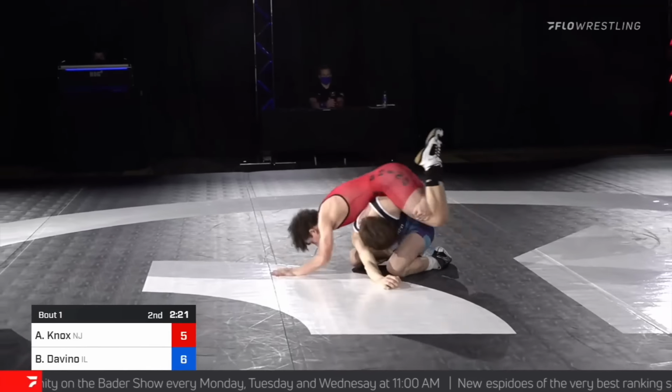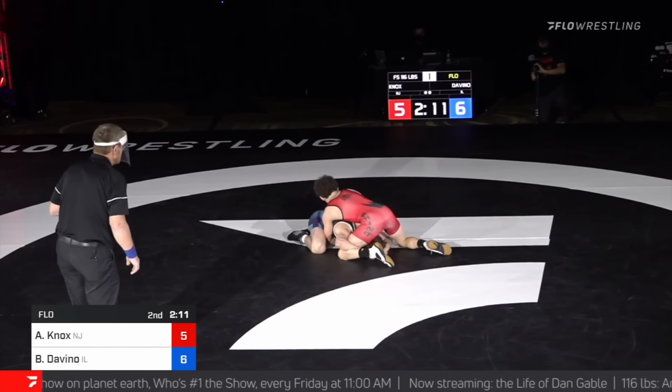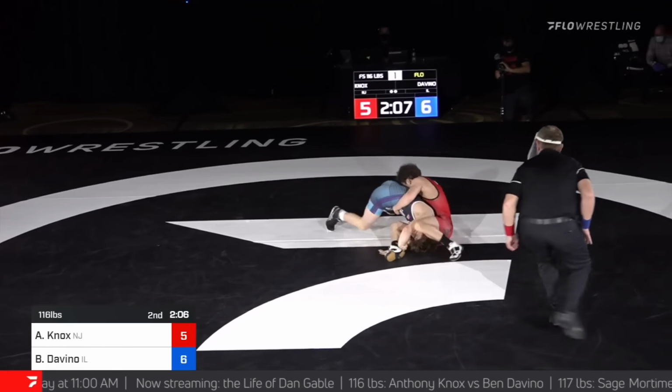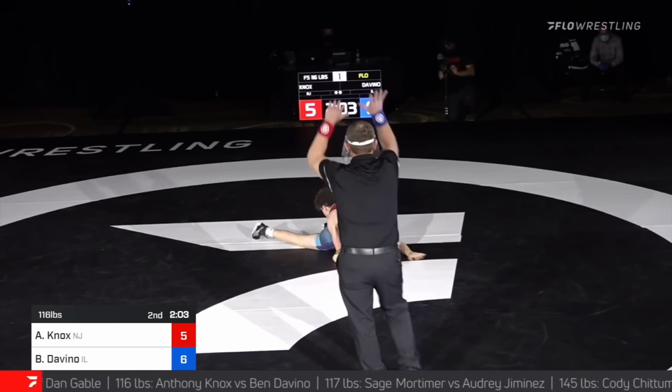Comes with the leg. Could he come out back? He goes two hands on the leg, knocks over the top of the far ankle, stretching him out. And getting his hips back up underneath him is Davino. Kind of that struggle back and forth now. Knox out front. They're going to let him wrestle. Knox looks for a hip tip. Can't get it. Davino backing on the legs, and he's stretched out. We're going to see a stalemate.